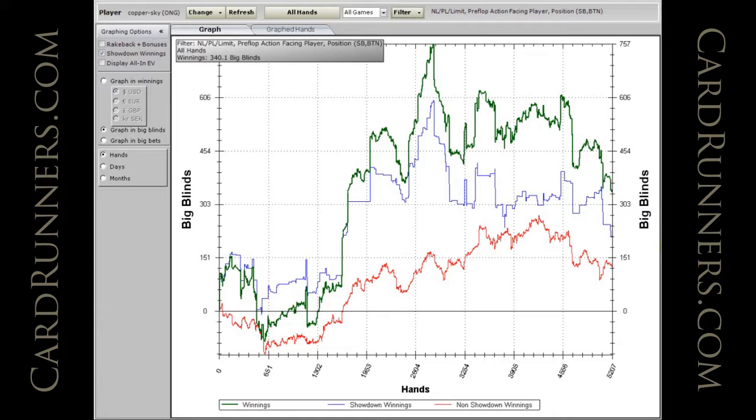We're up about 3 buy-ins in 5,200 hands. Looks like we had a big spike in showdown winnings. I'm concerned that the non-showdown winnings are so break-even. I mean, they should be, when it's unopened to us, the non-showdown winnings should just be going straight from left to right, nothing but up.